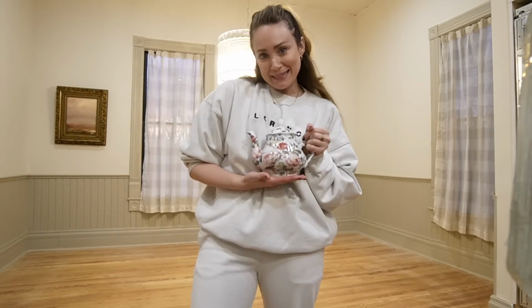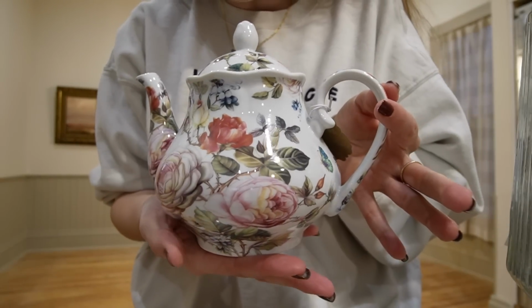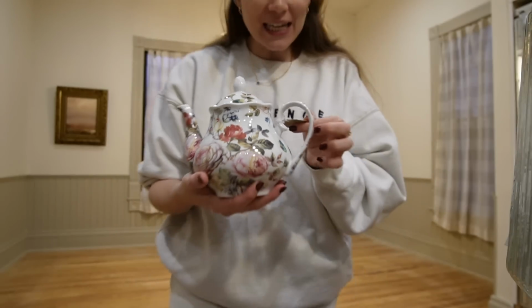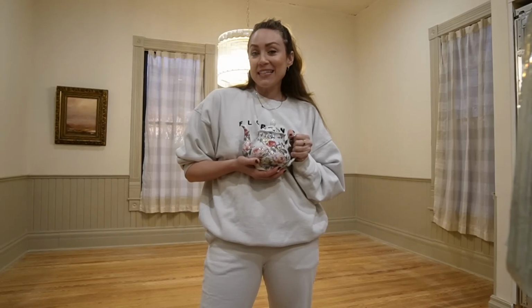You guys are gonna say that I did not need this, and that's okay. You bought it anyways. Why is this so cute? Look at the print on it. All the roses and the jewel tone colors. It just gave me cottage. It gave me tea parties in spring.